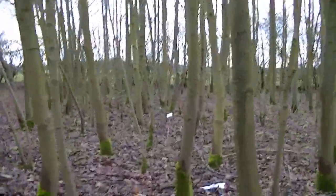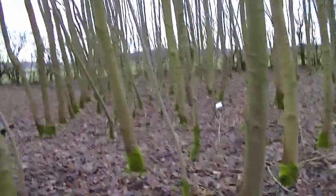Take you down and show you inside Craig and Steve's tent, what they've bought. Not bad weather at all. It's turning a bit cold, but it's still nice. Not rain, that's the main thing.